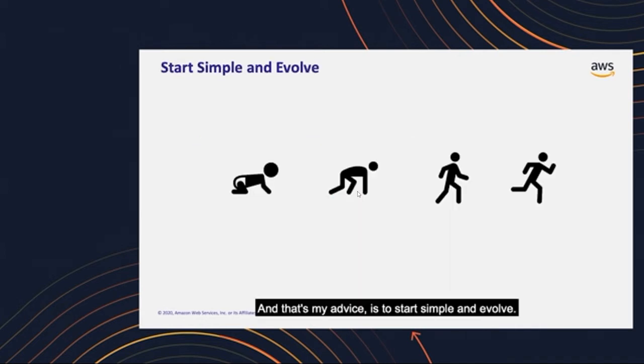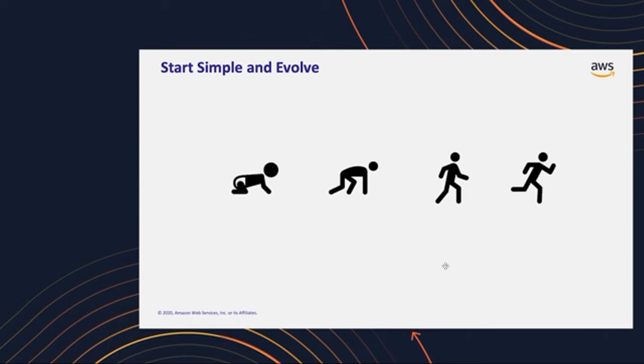And that's my advice, is to start simple and evolve. You can start with a small number of services using patterns that are already understood. I mean, the key message really is that you can start somewhere and iterate. The serverless ecosystem has evolved considerably since Workgrid started, and our engineering practice and product capabilities have evolved with it. You just need to make sure that you can move with it and take advantage as much as possible.